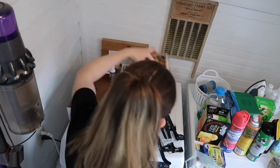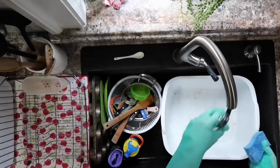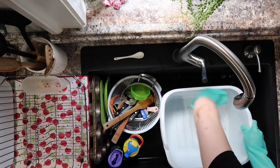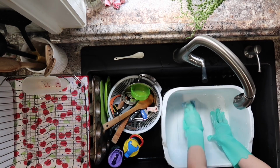I also keep pet necessities in this little box that you can't hardly see there. And we also store pet food in the laundry room. But now we're going to go ahead and wash out all of these bins so that we can get them dry and put back together.